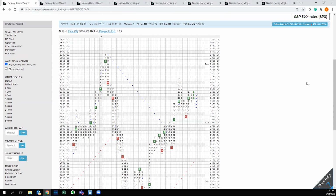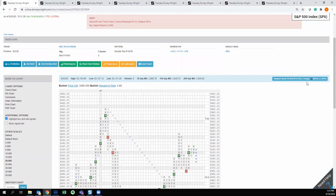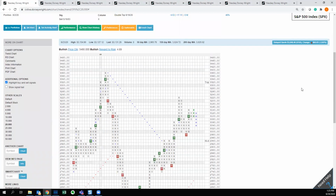And on that 20-point chart, we have the index that moved to a buy signal a couple weeks ago on June 16th at a chart level of 3,100. Seen a little bit of back and forth movement over the subsequent trading days over the last couple weeks. Reversed back up into a column of X's yesterday at 3140. And then with today's move, at least with the big downwards movement that we saw in the morning, seeing a reversal down into a column of O's, giving us a sell signal at 3060 before falling to the chart level of 3040 on the chart.